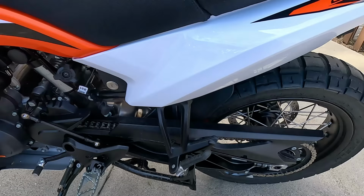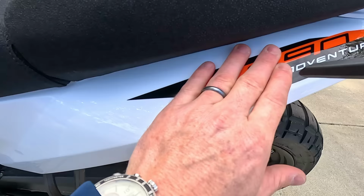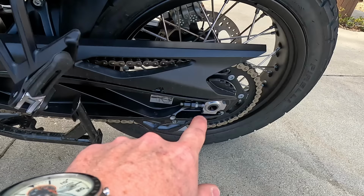Also, another thing I will point out on these newer KTMs, when they first brought these bikes out, they had the stickers here that would kind of peel off. Well, now all this is impregnated into the plastic. So there's nothing here to peel off or look ugly over time. You can see the chain drive here, same kind of adjusters, all that kind of stuff. Shifter, quick shifter mechanism is in here.